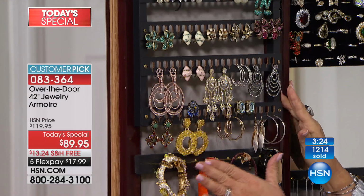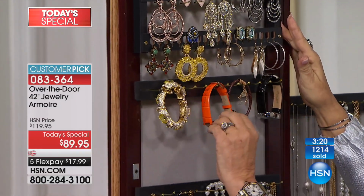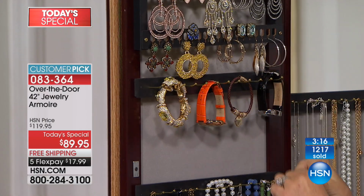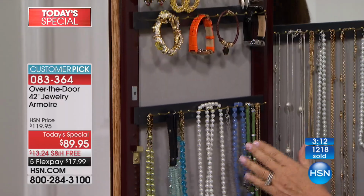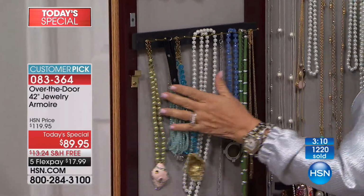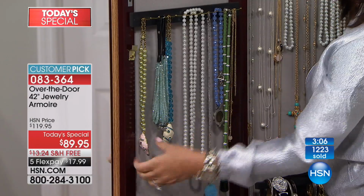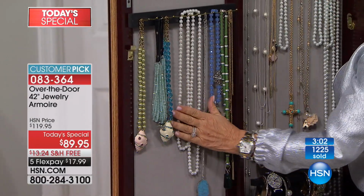Right below the earrings, we have 12 solid brass hooks. Double and triple hang your bracelets, your watches, and you can absolutely see everything that you have. Right below that, again, more long necklaces. And no matter what you do with these necklaces, you can bang them. Nothing is going to happen. They're going to stay separated because this is organizing and this is going to keep the luster on your pearls.